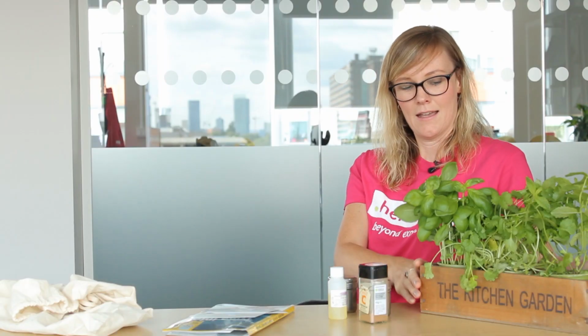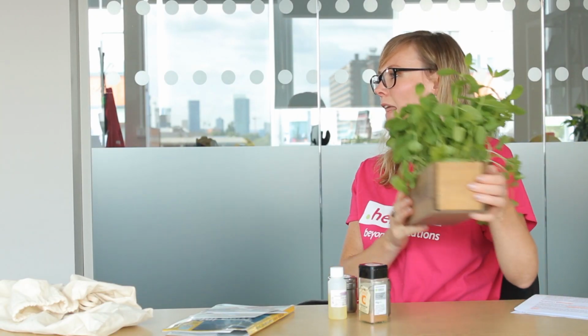So those are the 3 activities from our I Can Do It course, but with it being summer, we want to get the kids outside as well. So the first activity is a sensory garden, and I've always wanted to say this. Here's one I made earlier.